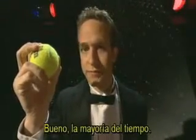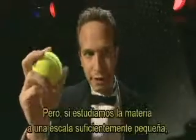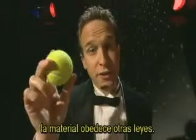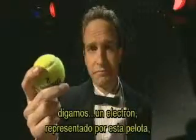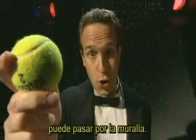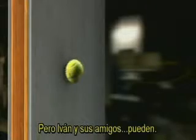Well, most of the time. Very funny, guys. However, when we deal with things on a small enough scale, matter can obey another set of rules. At this scale, the parts that make up atoms, let's say an electron represented by our ball here, can get through the wall. No magician can do this trick, but Ivan and his friends can.